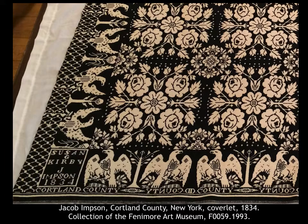Around the coverlet's borders, two separate American eagle motifs contribute to the coverlet's overall patriotic sense. Along the bottom border reads Cortland County. In each corner, woven in a blocked rectangle, is an inscription of the weaver's and patron's names and the year of creation.